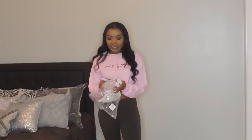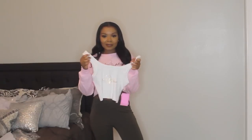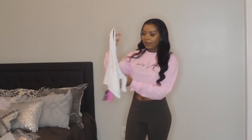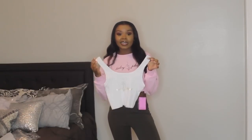Okay, so the next item is really, really basic. Oh, I don't remember this being a crop top. I thought this was a regular full-length top. Excuse me. Yeah, so this is it. It is basically a wife beater crop top, and it just says baby fat in gold. This is definitely a classic baby fat item.